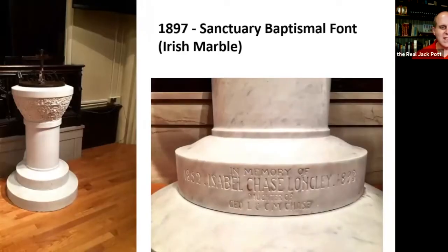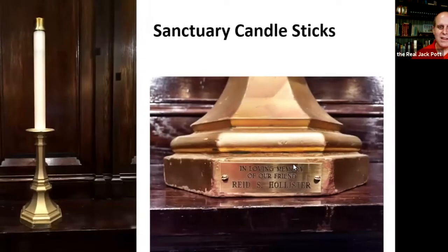Now, just a few fun things, memorial gifts within the sanctuary. The beautiful Irish marble baptismal font, which was a gift to the church in 1897 in memory of Isabel Chase Longley, who died in 1893. The candlesticks, which have been a part of our church for a while, were refurbished in loving memory of Reed Hollister, who was a young person in the church who died in 2002, 2003, and his parents gave that in refurbishing of those candlesticks. And they're actually oil candlesticks as opposed to wax burning candles.